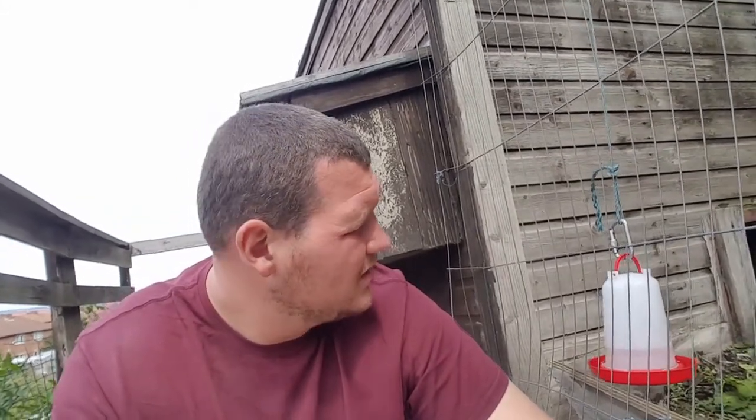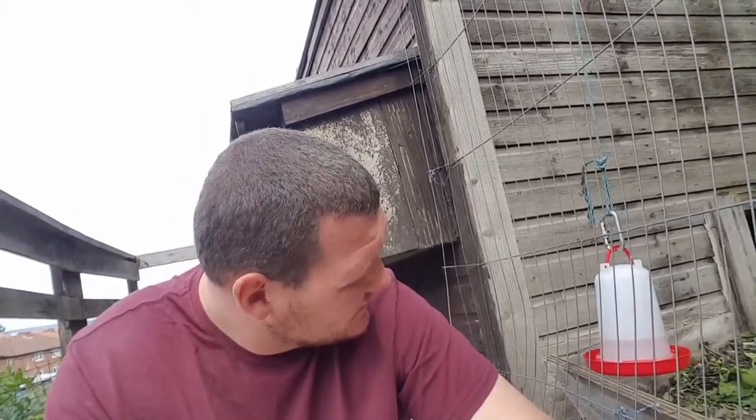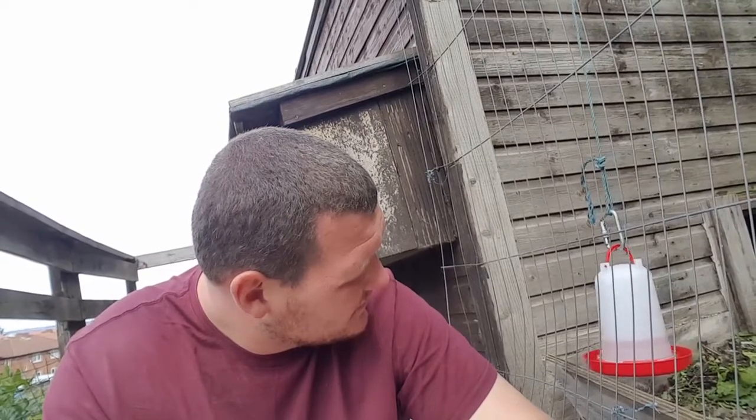So I mean, they all seem to be pooping. They haven't got any bulking on the crops or anything like that. They seem alright though. So that's it really. I'll take you now to show you the bumper crop of beetroot that we've got. Best beetroot that I've ever had.